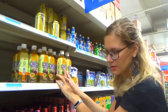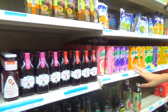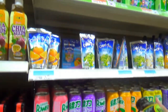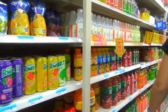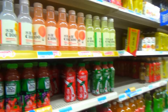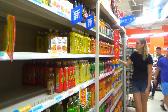Oh, we have a wild lingonberry. Wild lingonberry strawberry juice. Cranberry. Whoa, all the sugary stuff. You also have Capri Suns here too, so that's very American. We used to have those when I was growing up. Oh yeah? Yeah, we used to drink them as kids. As a kid I didn't have them, but later on they became more popular. Apple juices, everything, really.